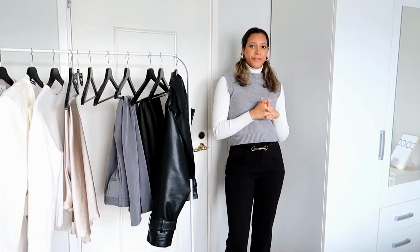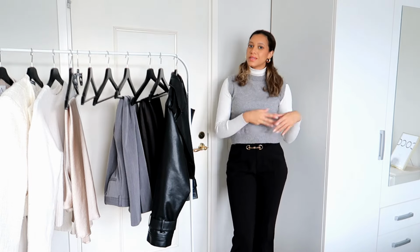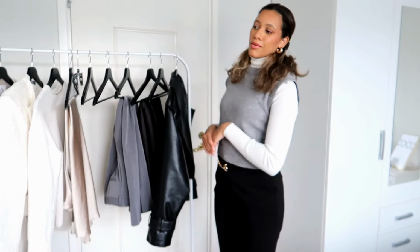We're changing from a little more cool girl to some business casual schoolgirl. I don't really know what to call this, but whatever. This is a little bit more for the business casual looks. This would go so well also with a pair of white trousers, but right now I'm wearing the black ones. Yeah, and I'm also wearing the black boots.